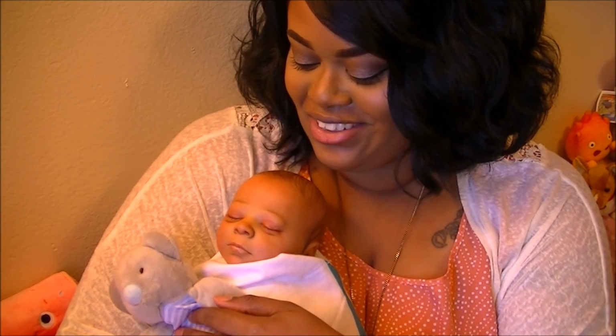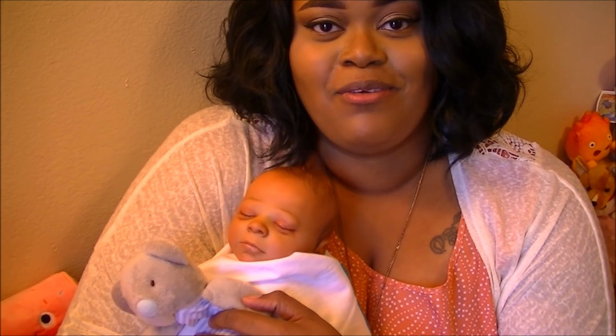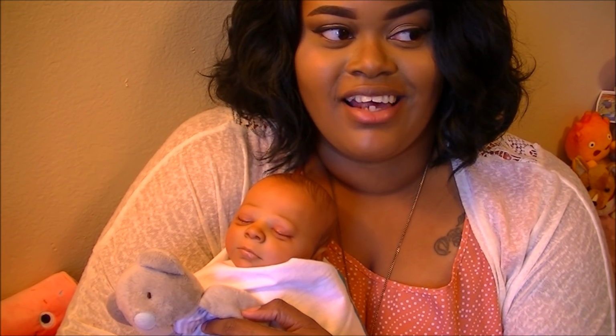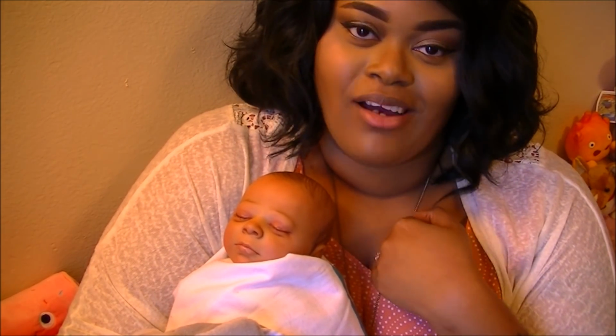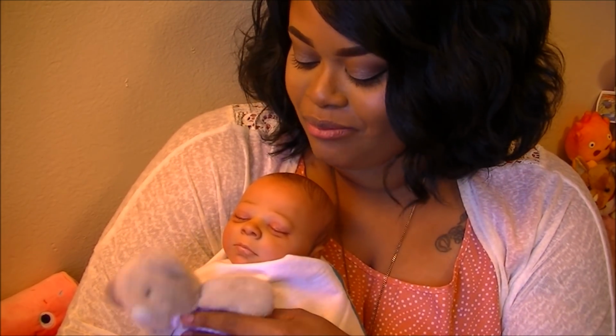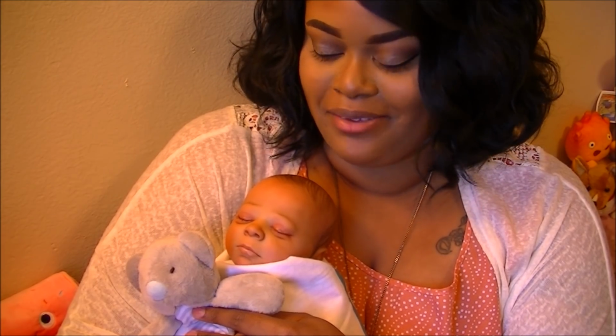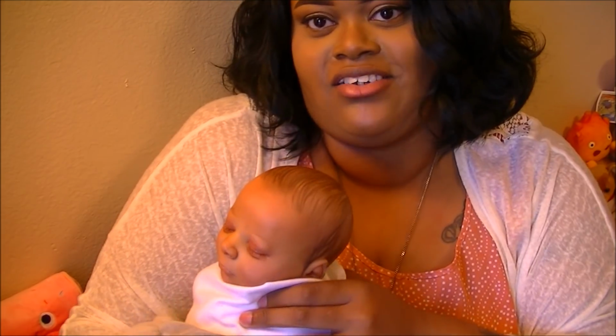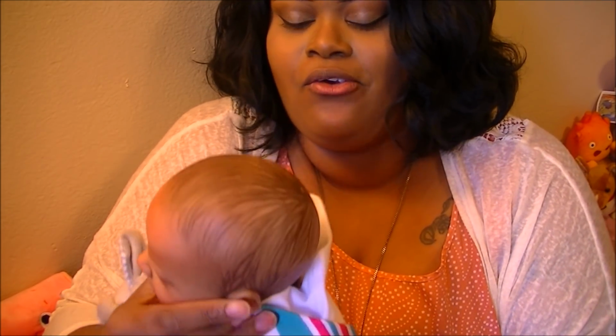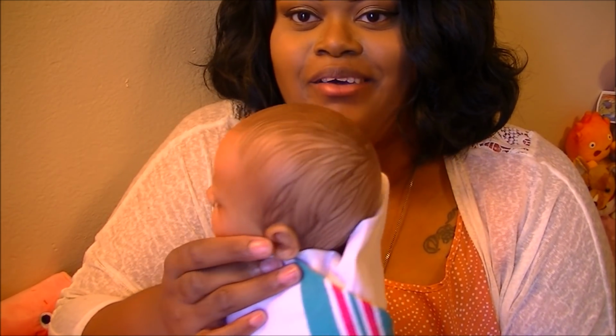So she loves him, and I think she loves him even more because he's a preemie sized baby, and I was a preemie when I was born. So she really connects to Pee-wee. So he's so precious. He has rooted eyelashes and beautifully painted hair.